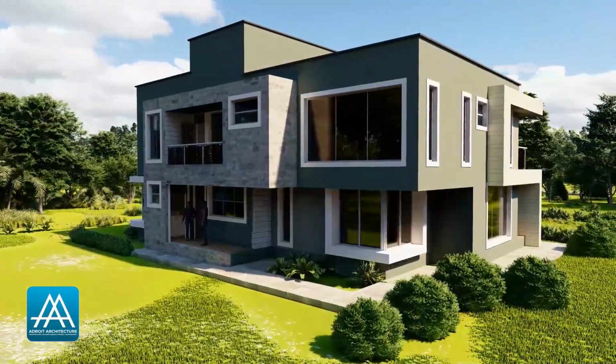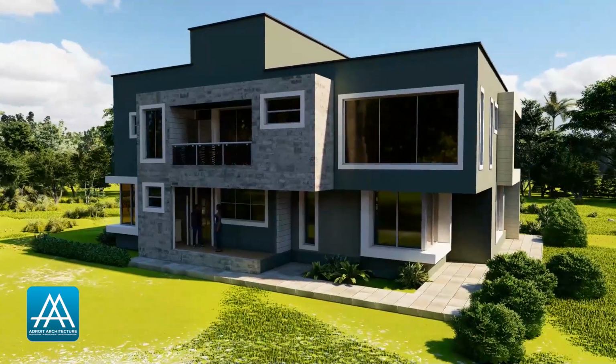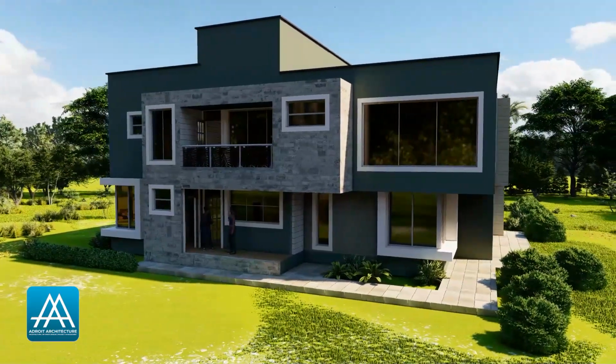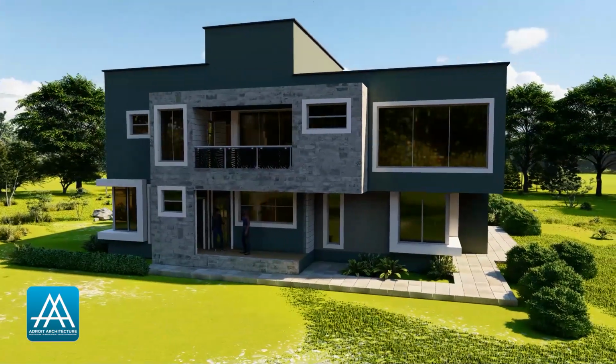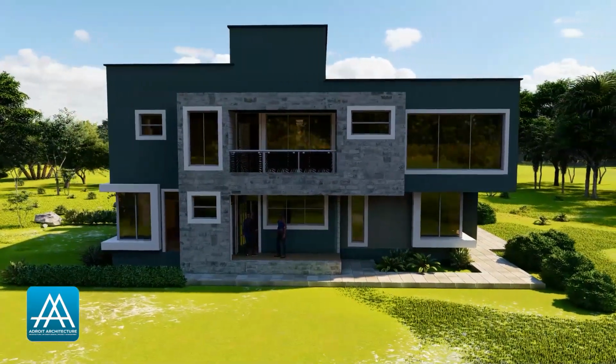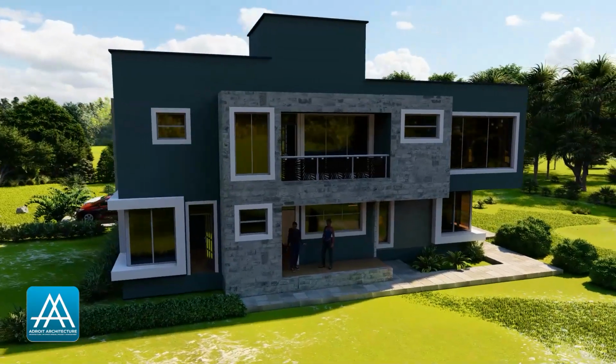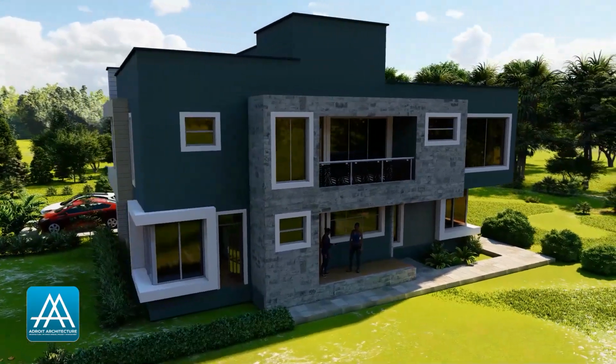I love the number of balconies this house offers. We have 3 balconies upstairs, and these balconies correspond to covered terraces downstairs. These terraces can be used effectively for outdoor sitting areas. Let's take a look at the floor plan setup.